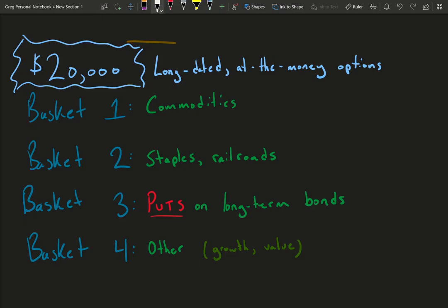So we want to invest it into long-dated at-the-money options. And the reason for that is the long-dated holds the value, and the at-the-money keeps them. These are just high quality options. They don't decay as quickly, and you can rely on their value in months from now. Whereas out of the money is basically just a lottery ticket. We're not playing the lottery here. We're trying to protect our net worth.